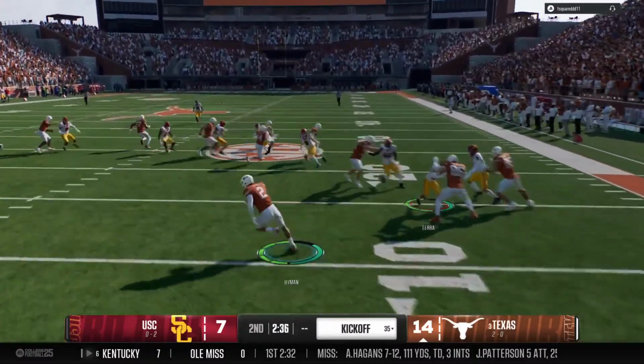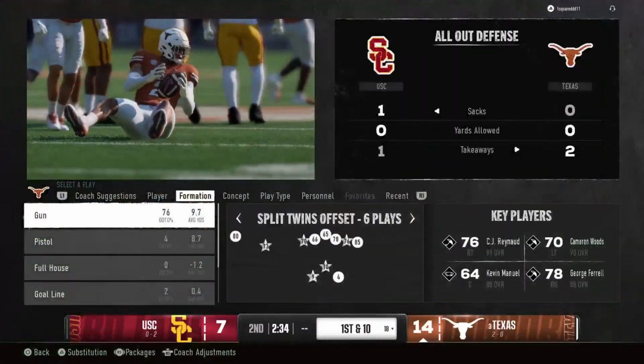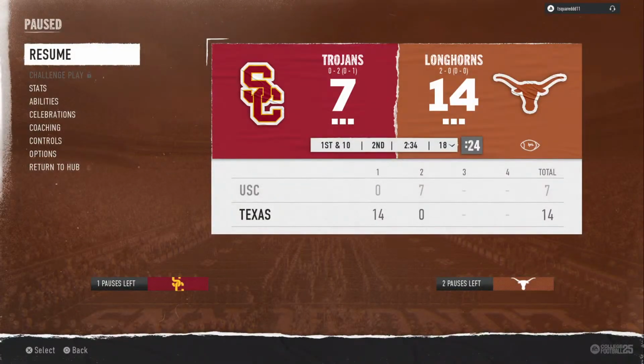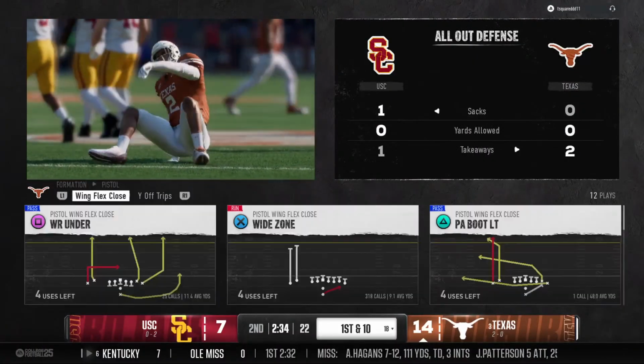He'll start the return inside his 5. He was looking for some running room, but not much. 16. As he stopped at the 18.